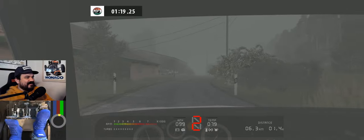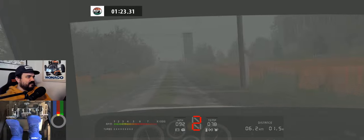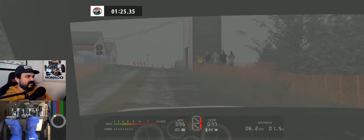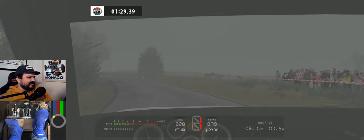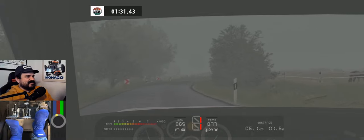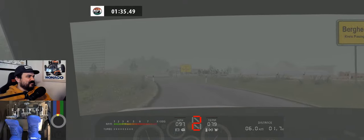Left 6, 110. Hairpin left over crest, 20. Right 4, don't cut. Long. Trying to get up the hill here. Swinging around maybe. Came really close to that building. Well, that was the best one yet. Third time's the charm. Left 5. Left 2, right 2. Now finally we'll get to do the rest of the stage.